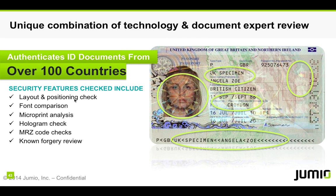Then we're going to look at the hologram, we're going to look at the microprint, which is the tiny microscopic pictures of birds and bees in the background. We're going to compare it to a list of known forgeries, and we're also going to check what's known as the machine-readable zone data at the bottom. And in here, for example's sake, if your surname's Pope, you're male, you're British, you're born in 1980, that means that, for argument's sake, the 17th character has to be Y.